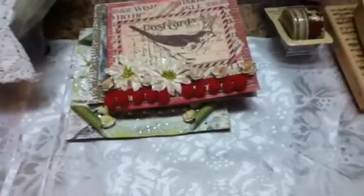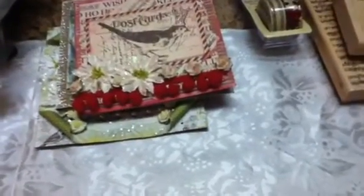Okay, so I have a mistake, which I'll show you. I have a completed card, which I'm kind of pleased with. And then I have a card in progress. 2 cards in progress. Okay, so let's go.